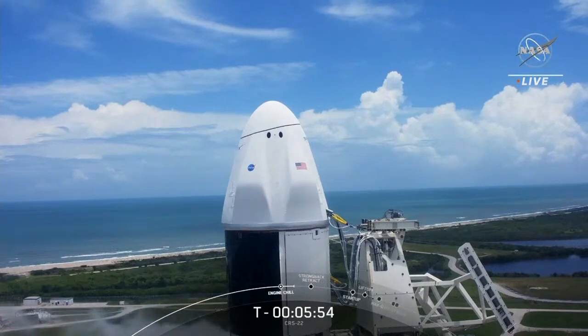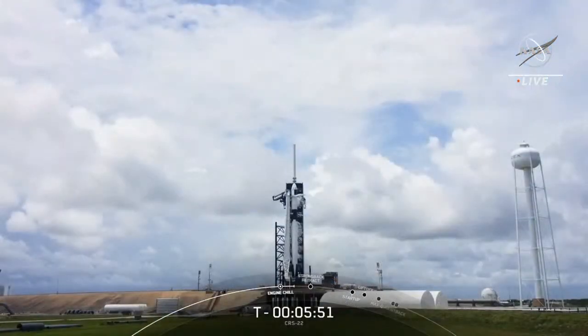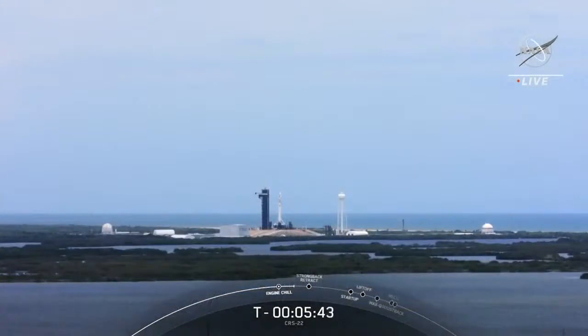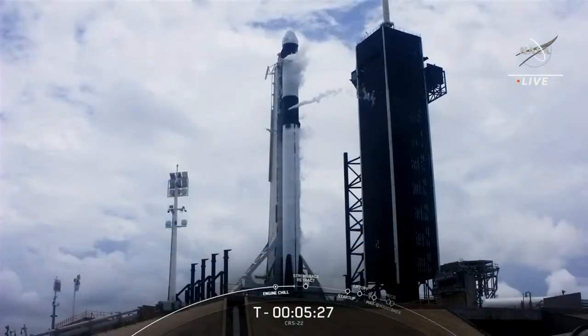Now, the range is standing by, ready to support today's mission. Launch weather is continuing to trend favorably. We had a 60% chance of go, and we're still continuing to monitor some of those clouds and precipitation in the area. So with that, the launch team, Falcon 9, Dragon, the range, all looking good. Weather also trending good. And at about T-minus 5 minutes to go, I'm now joined by Marie to help me walk through these final moments of the terminal count.